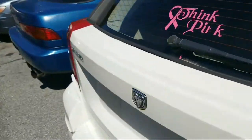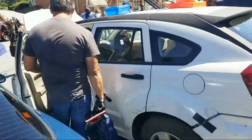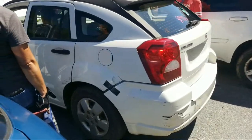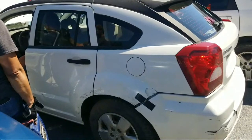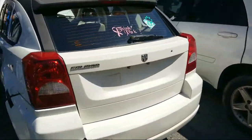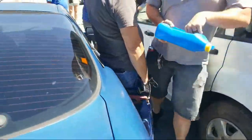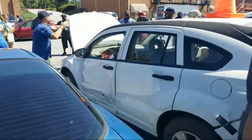Next one is the Expedition. It cranked right up. What's the mile? Ford found at the tow yard, dead as fuck. 140 on the mile. See, it cranked right up. It sounded good, though. It just got that damage right there on the door. It sounds like it run, though.